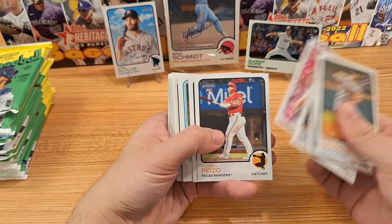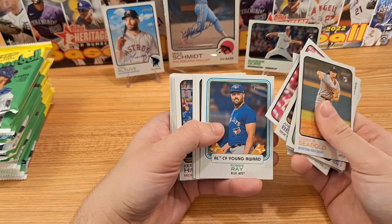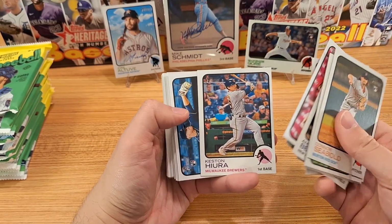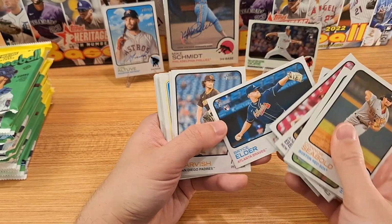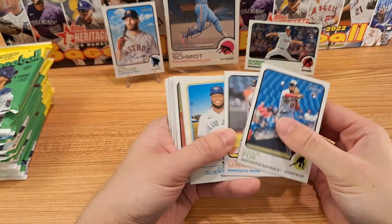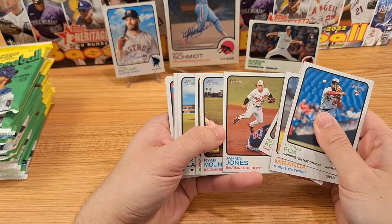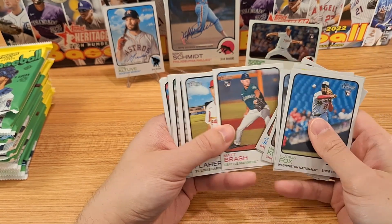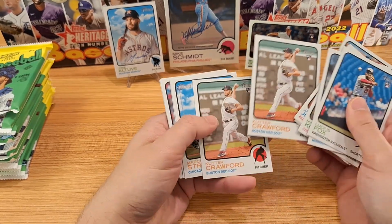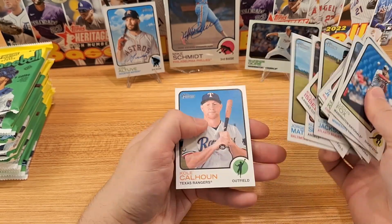Maybe we can get one more numbered card. There's Jeremy Pena. Hopefully he can pick it up. Alec Thomas, rookie. Keston Hira. Bryce Elder. A lot of good rookies in this set. Vladdy Jr., Jamai, and let's see, two Cutter Crawfords there, and that's going to be it for this box.